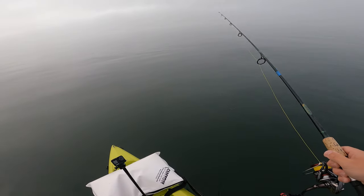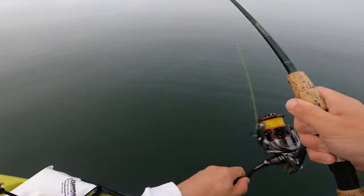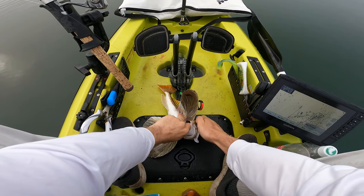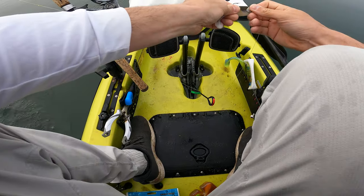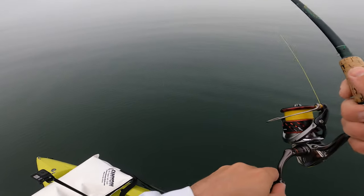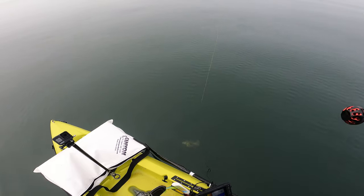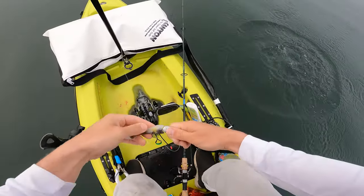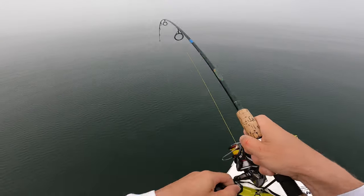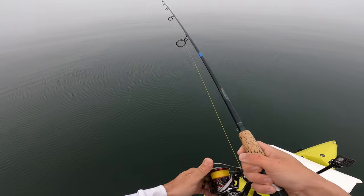Something hit it on the fall. Oh, that could be a fluke. It's a sea robin. He's got a buddy. That's another sea robin. Or a porgy. How's a porgy?